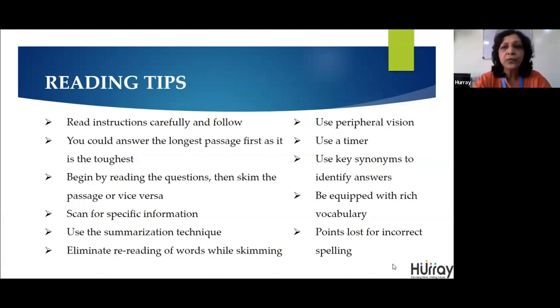Eliminate rereading of words while skimming. Skimming is quick reading. So when you're skimming, reading fast, you should not go back and read what you've already read, because that will slow you down. To be an effective speed reader, you have to eliminate rereading while skimming. But while you're doing scanning and looking for details, it is advised that you go back and read a sentence two or three times if you didn't understand it.